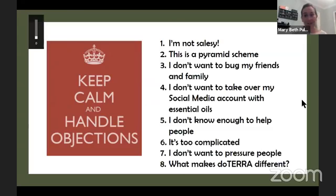My dad started taking Lifelong Vitality, and they're having some really great results just because she was willing to say, well, this is the way I've always thought, but I'm just going to step right on over that thought process because I want solutions. So one of the things I hear the most is, I'm not salesy.